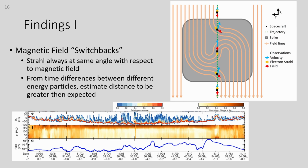And then more evidence for this is from the time differences between different velocity particles. They can estimate the distance to what accelerated them, and this distance has been estimated to be larger than what you would expect from the Parker spiral mentioned earlier.